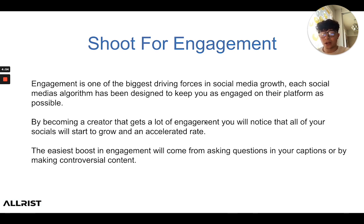Now, shoot for engagement. Engagement is one of the biggest driving forces in social media growth. Each social media's algorithm is designed to keep people as engaged as possible on their platform, okay? So by becoming a creator that gets lots of engagement, you're going to notice that all your socials will start to grow at an accelerated rate compared to everyone else. Now, there's thousands of little tips that you can do to boost your engagement, but the easiest boost will come from you asking questions in your caption or by making controversial content.